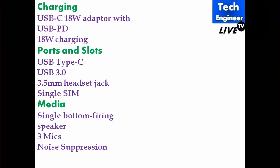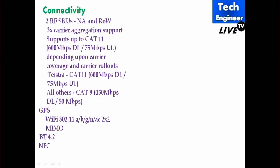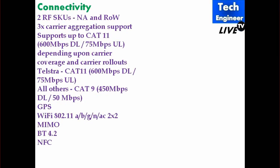Now media comes with a speaker, three mics are there, so that's an okay sign. And connectivity, they have come with every connectivity, everything is there. Wi-Fi MIMO, Bluetooth 4.2 is there. So every advanced connectivity they are coming with, and they are coming with Cat 11 as well, so that it gives a speed of 600 Mbps DL, 75 Mbps UL. So Cat 11 can support it. So every connection will support the phone.